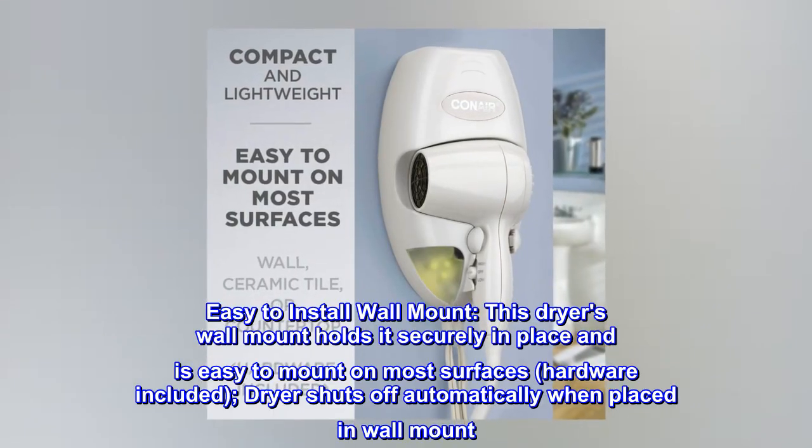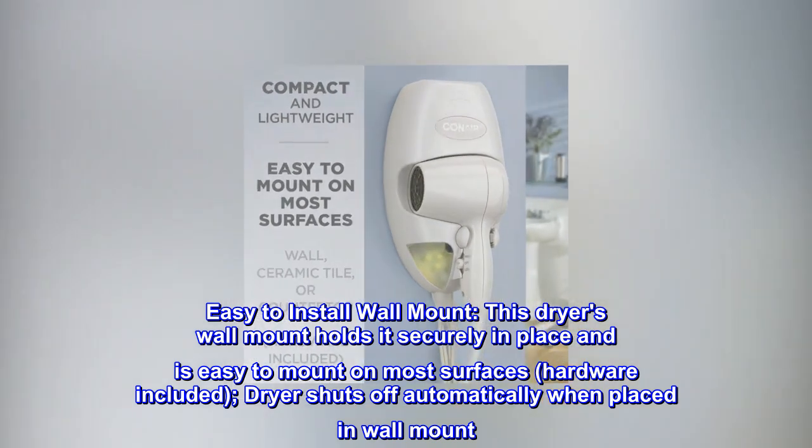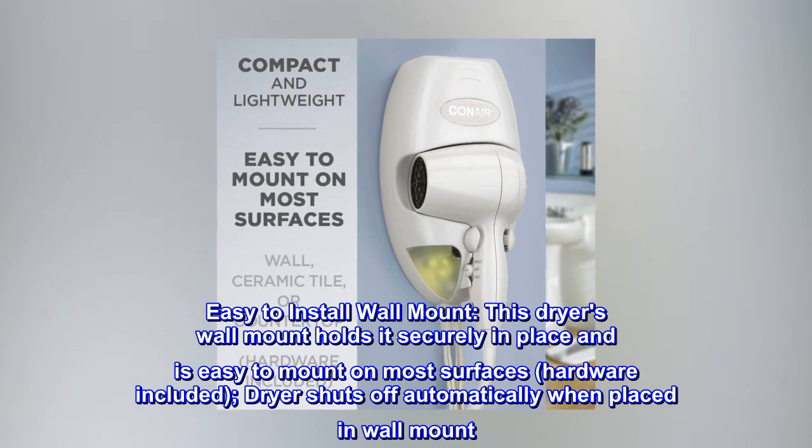Easy to install wall mount. This dryer's wall mount holds it securely in place and is easy to mount on most surfaces. Hardware included. Dryer shuts off automatically when placed in wall mount.